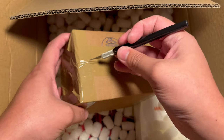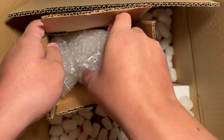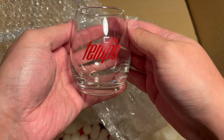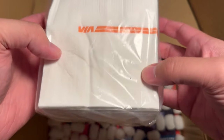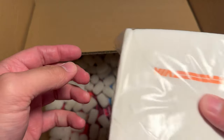After taking out the couple cars and the RDC, I didn't really know what to expect next. So opening this box was kind of a surprise. And it turned out to be a Canadian National glass, which I kind of like. It's really cool. Next in the box is a Via Rail napkin package. I think it's pretty neat.